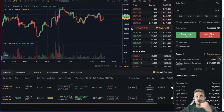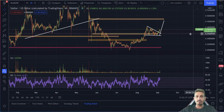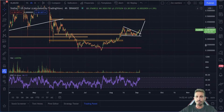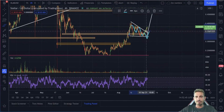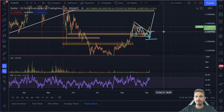So yeah, I just wanted to show you that, guys. This is what I'm expecting for Stellar Lumens. Stop loss here would be around the 32 cent level, behind the support of this descending wedge from the breakout, and I'm looking for that projected move here for Stellar Lumens.